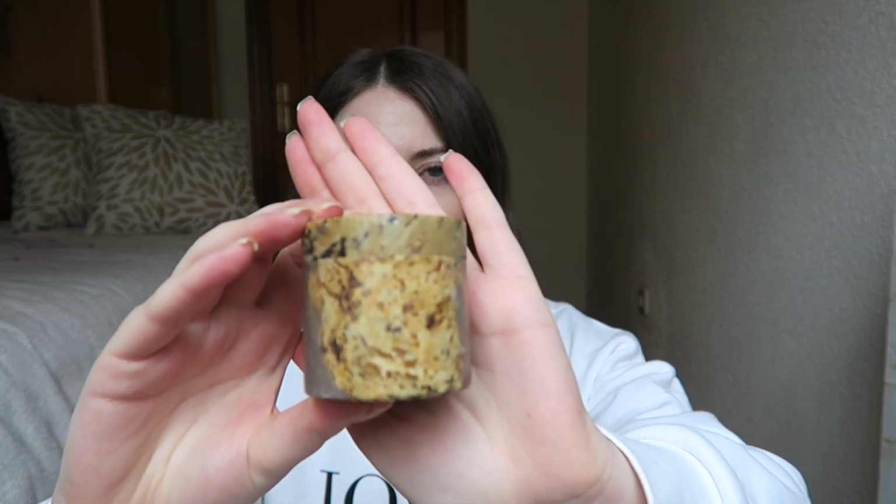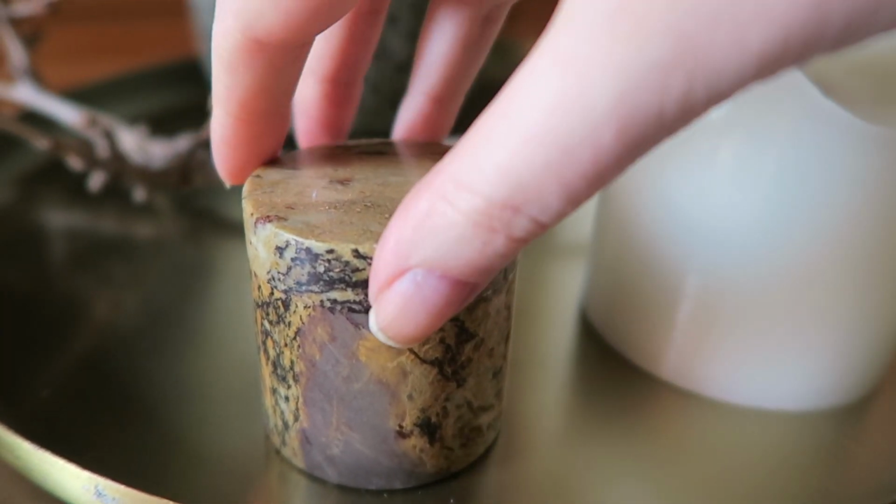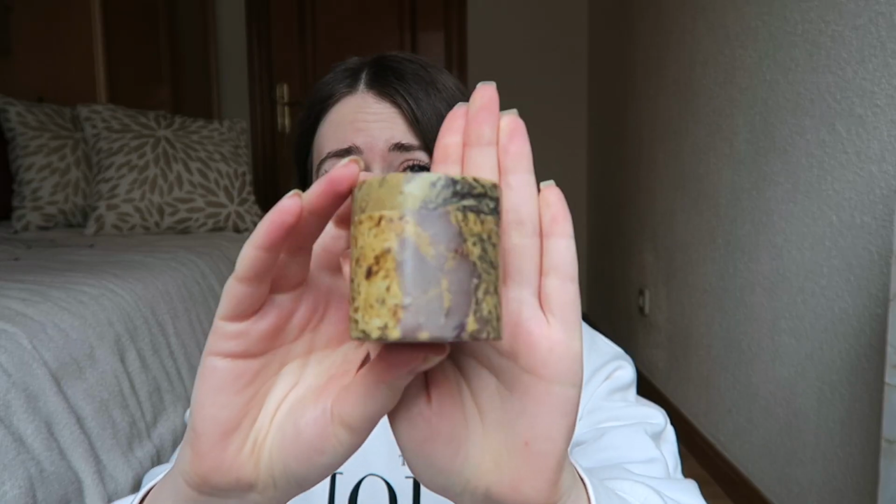And this is like a little marble pot, and we have this on our coffee table, and I keep my multivitamins in it because I don't want to keep that massive jar of multivitamins out, and this is a cute little way to store it.